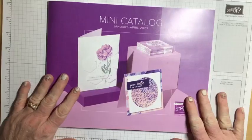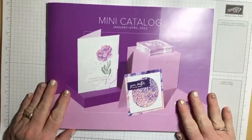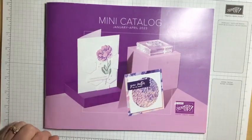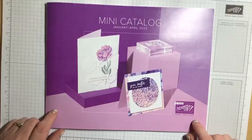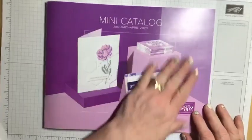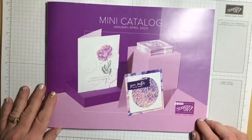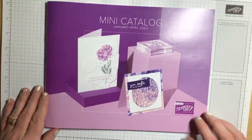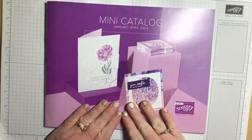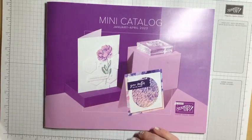So this is my weekly Facebook Live, and tonight I want to start with showing you the cover of the beautiful new mini catalog that goes live in January. Purple is my favorite color, so I love the purple look of the catalog. I'm excited to be able to show you some of the things out of this catalog.